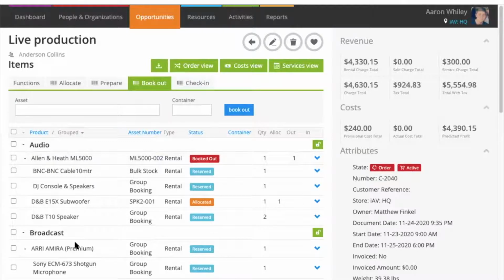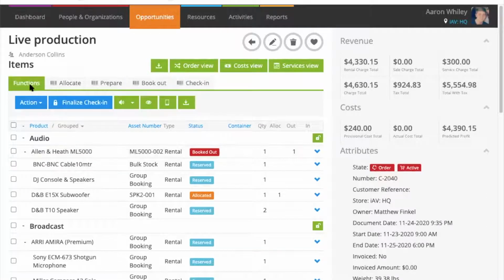So they're the three initial stages here. And at this point, I did just want to pause and discuss the other features of this detail view. So one feature that we do have here is the set container function. And this is really helpful if you have multiple delivery trucks that the equipment is going out on.